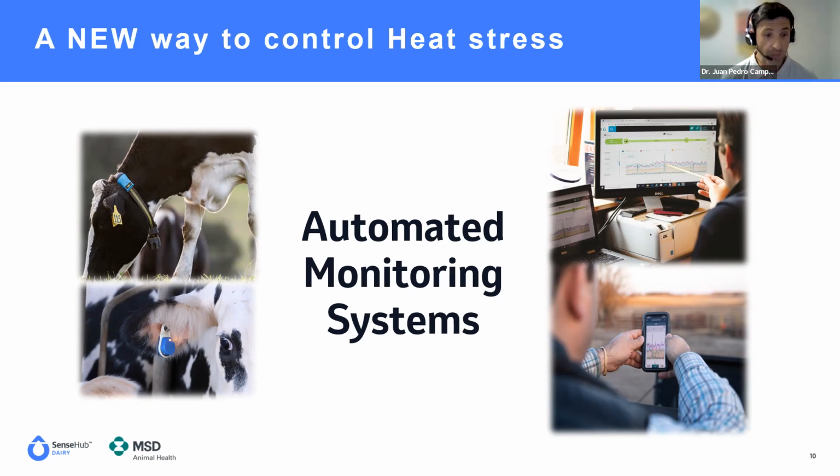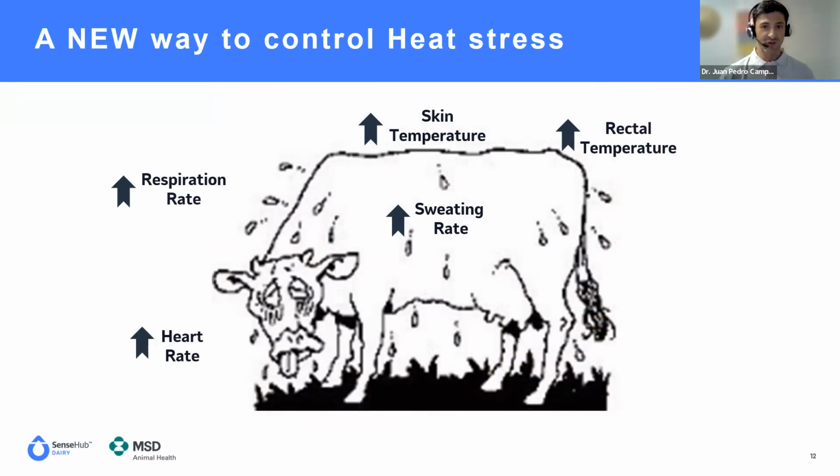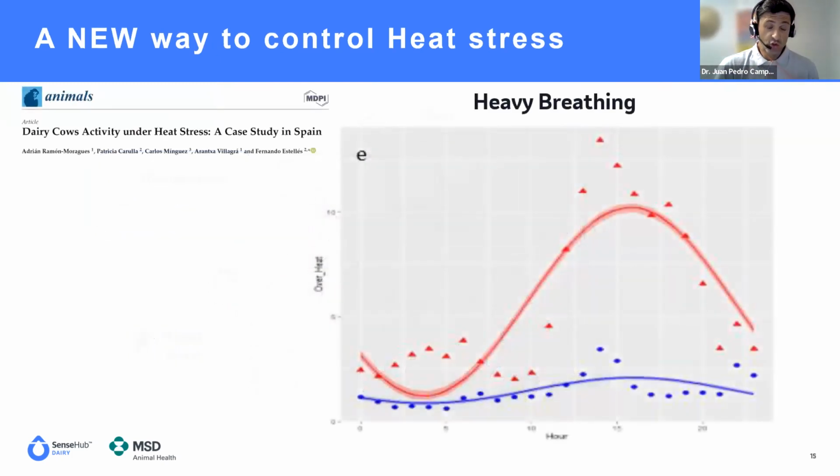And one of the insights is, for example, the percentage of animals that are panting, because one of the behaviors that the automated monitoring systems, or some of them, measure is panting or heavy breathing. And why or how can I know that this panting or heavy breathing is correlated with heat stress? Well, first, I always like to show this slide where you can see the animal suffering from heat stress, and you can see several thermoregulation mechanisms that the cows have for taking out their body heat. One of these, which has already been explained by Dr. Wolf, is the respiration rate. And panting can be correlated with respiration rate. So it's a way to measure in real time the heat stress on the animal.